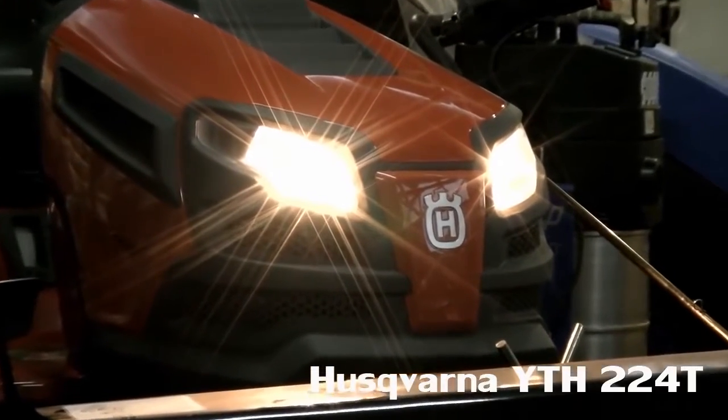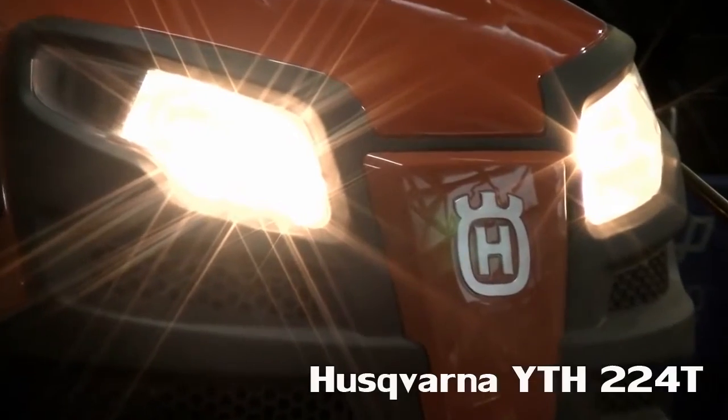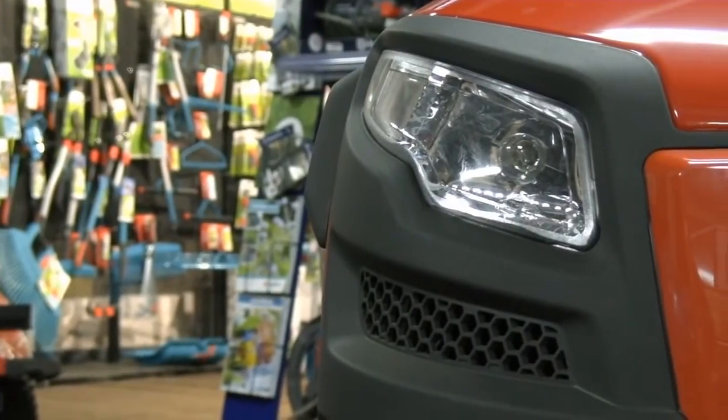Today we will review one of the most popular garden tractors, the Husqvarna YTH 224. Let's try to find out why this tractor is so successful among numerous customers throughout the world.